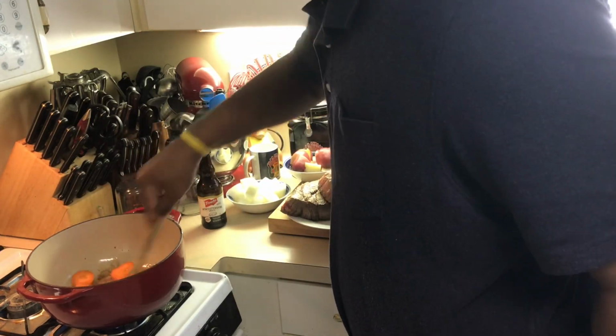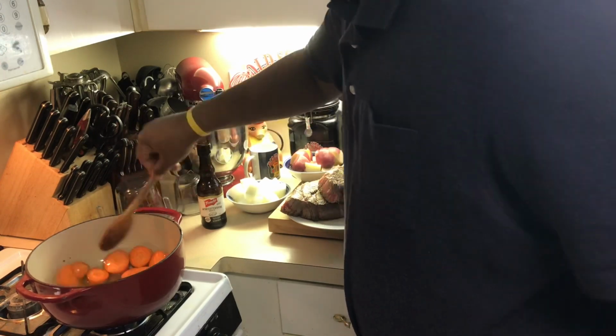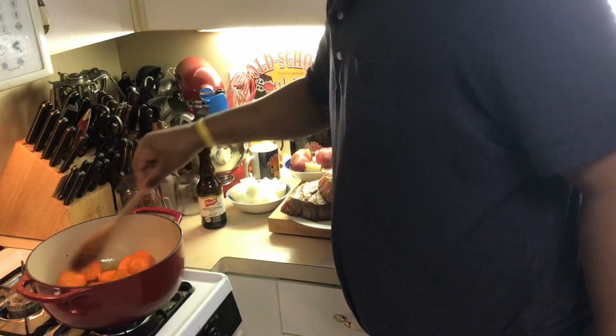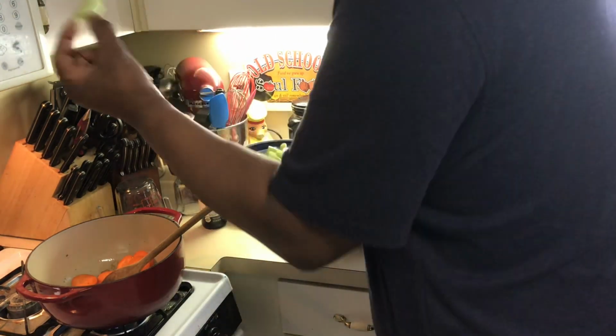What I'm going to do, I'm going to get a little sear on these vegetables. I like to get a little caramelization on my vegetables. I'm going to do the carrots first. And you also see that I cut these vegetables in big cuts.